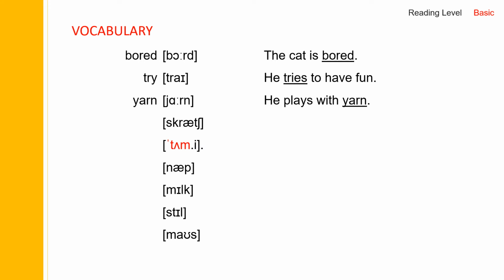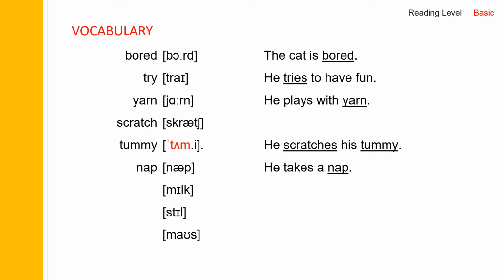Next one, scratch. Scratch spells S-C-R-A-T-C-H. And next one, tummy. Tummy spells T-U-M-M-Y. He scratches his tummy. Next one, nap. Nap spells N-A-P. He takes a nap.